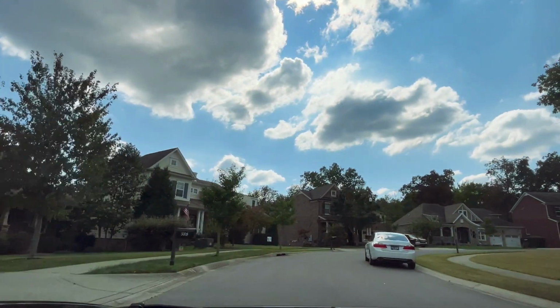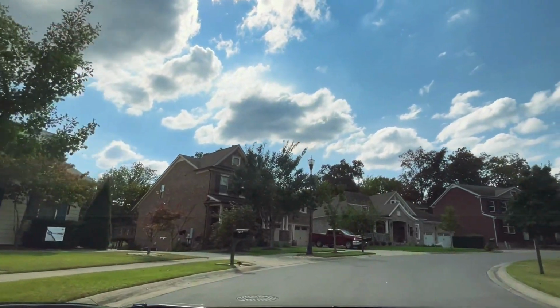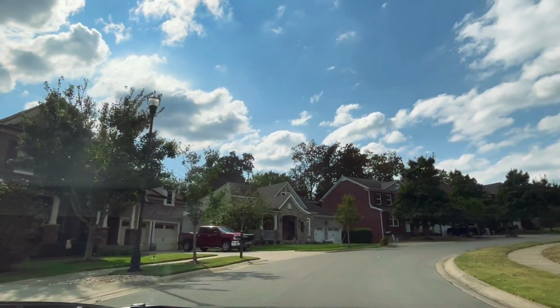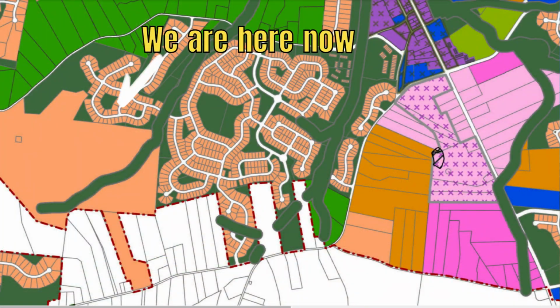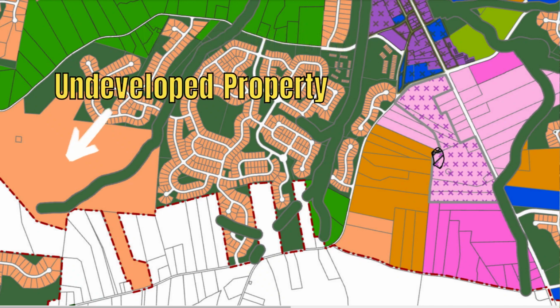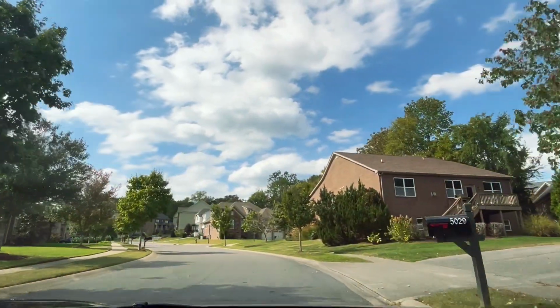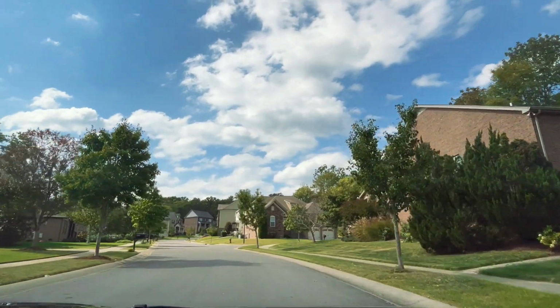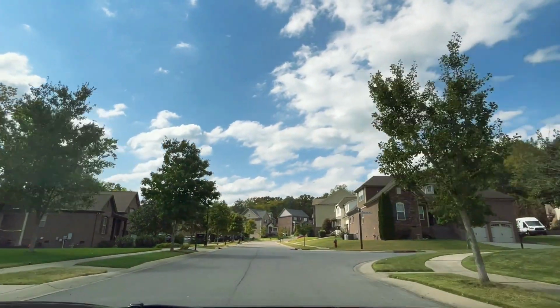And these homes here on Aunt Nanny's Place also back up to the same 150-acre property that could one day potentially be developed. That's the homes on the left here. Again, there's no plans for that property to be developed right now as of October 2023, but down the road at some point, anything could happen. Just something to be aware of.